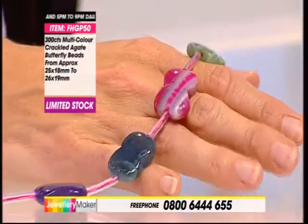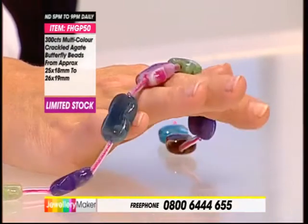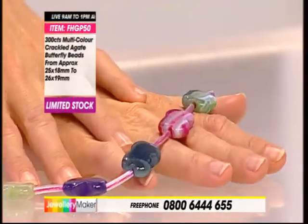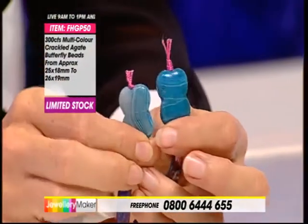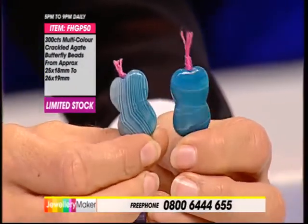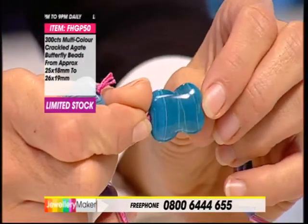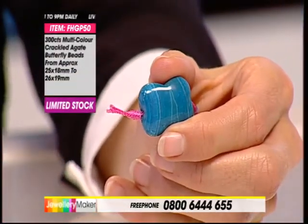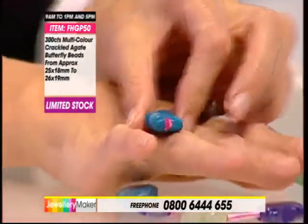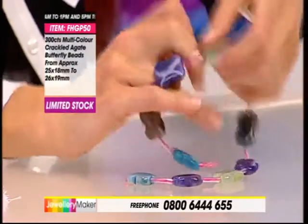First of all, let's talk about your multicolour crackled agate butterfly beads. That's a mouthful, isn't it? You've got your pinks, your greens, your blues, your purples, all mixed together. Those of you that know me, those are my colours now. They could be actually little dicky bow ties as well. You could make it into a dicky bow tie, just one centerpiece, or as a ring. You put it across that way, couldn't you? Let me do it with another piece. What about with that one, with the little cross?